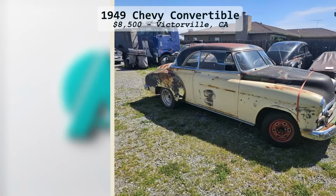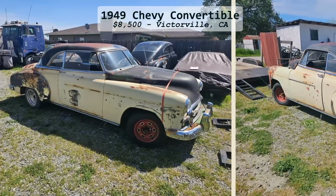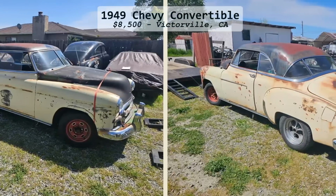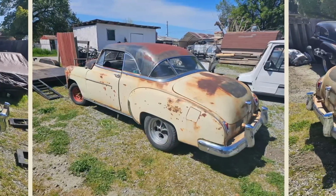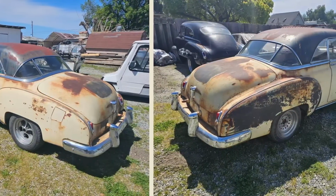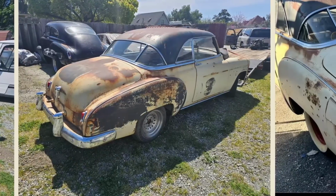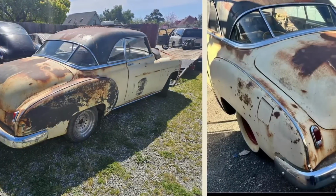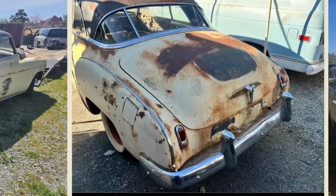Take a look at this classic 1949 Chevy Convertible, offered at $8,500 in Victorville, California. This vehicle comes with a 6-cylinder engine, manual transmission, and is a rear-wheel drive FWD model. The car's odometer reads 100,000 miles, and it has a clean title. The condition is fair, with some rust, but it's a complete car with great potential for restoration.